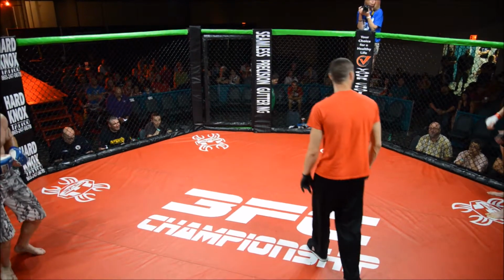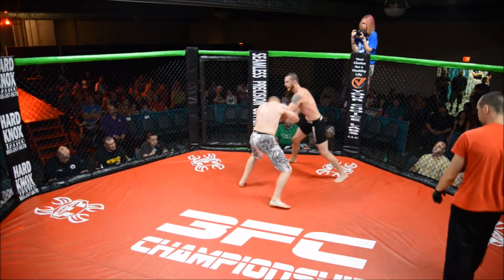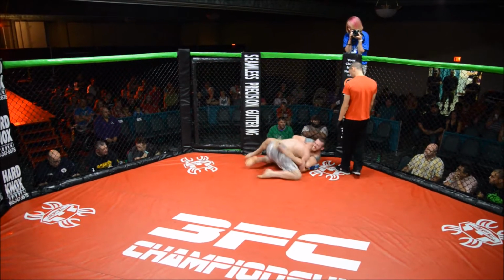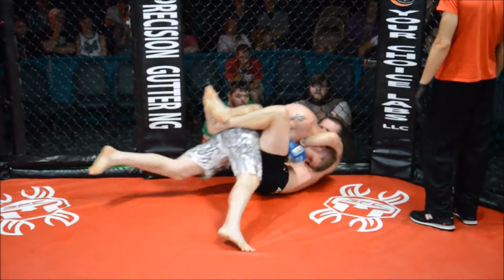See how he keeps it on the feet. Uppercuts. He goes right to the guard again. Right back to that guillotine. It hasn't been working, but he's going for it. Oh, climbing up it a little bit. Deep. Very deep. Cutting a corner here. Does he have it? It looks like he's very tight. Very tight. And that's it, he taps! Oh, my goodness. Wow.